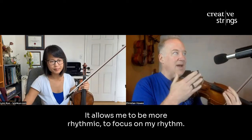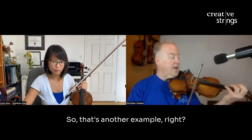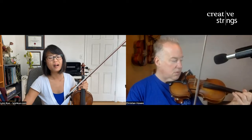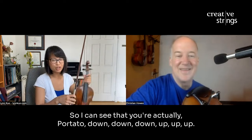But the second thing I would say is that I change the bow less. So that's another example, right? This is kind of like changing the bow a lot versus hooking and slurring. So hooking and slurring the bow. For people who are listening, they can't see. So I can see that you're actually doing portato, down, down, down, up, up, up.